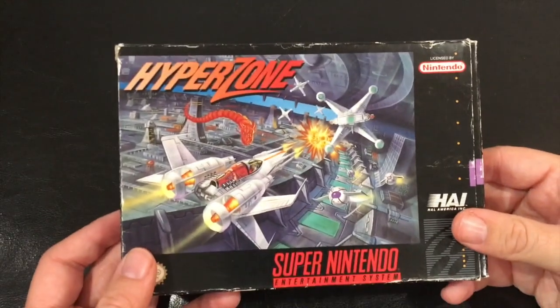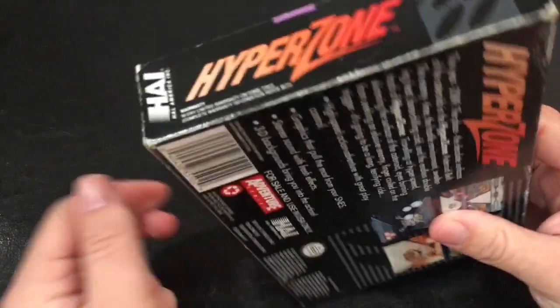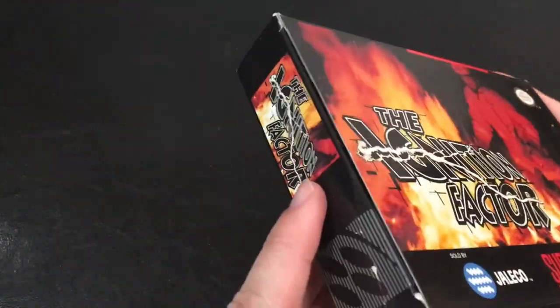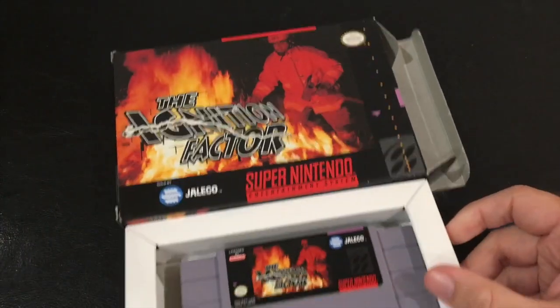Next up we have Hyperzone. So Hyperzone, I found this at Goodwill years back, and still need to play this one. And of course get a manual. We have the Ignition Factor. Ignition Factor, still need to try this one out. Looks like fun, but I'm not sure.